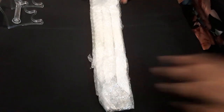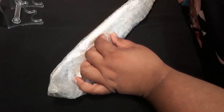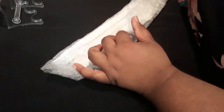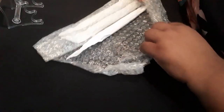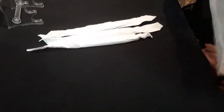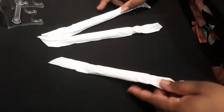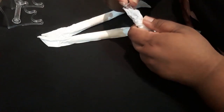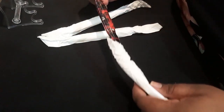Guys, this is how it came. Let me get rid of that slip. It's all wrapped up in bubble wrap, and it's wrapped pretty good. My notepad. Now, I put a black material down here because I want the pens to show up. Okay. Three pens, guys. Three pens. And they are wrapped in tissue for protection.